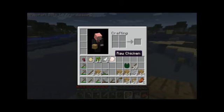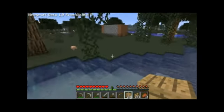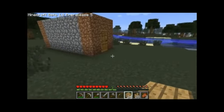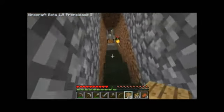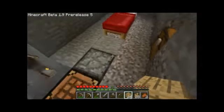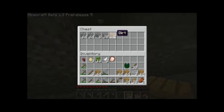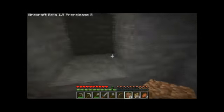I want to go get some dirt, because it's going to take a bit of scaffolding to get the base of this stilt house made. Yeah, dirt would be in here. I don't have much of it. Take that and gravel, because both of those can be mined very quickly with a shovel.